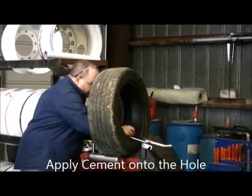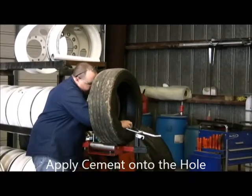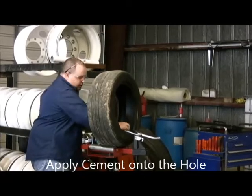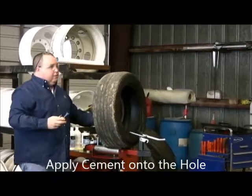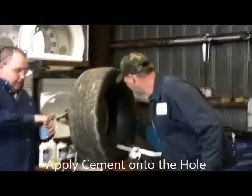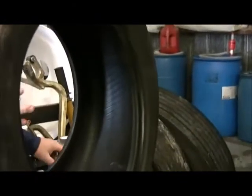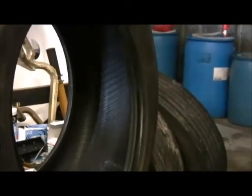Cement, send it over the hole, and cover all the buff areas. See how I'm doing this, guys? There's not a lot of cement on there, guys. Get it closer so you can see. Oh, there you go. And this is the meat and potatoes part, guys. You see how I didn't cover much, it doesn't take much cement.